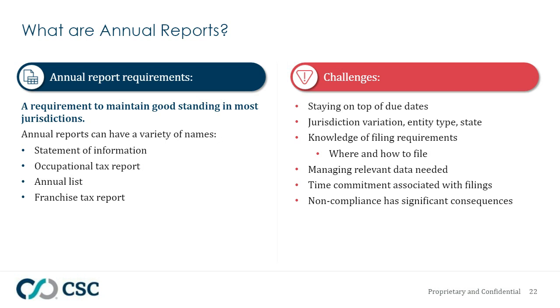And then, as the last bullet point mentions, failure to comply can be significant beyond just lapsing in compliance, where you're dealing with fines and penalties to reinstate or come back into good standing. Eventually, if something is out of compliance for long enough, you could find yourself revoked. And the worst case scenario is that you effectively cease to be an entity, losing the protections that the entity was created for in the first place. And so that is the ultimate worst case scenario.